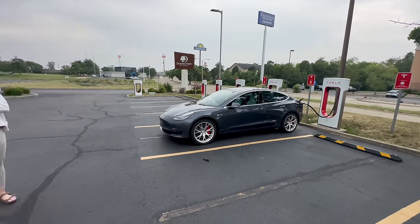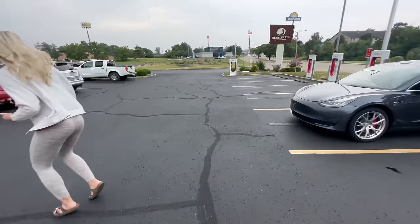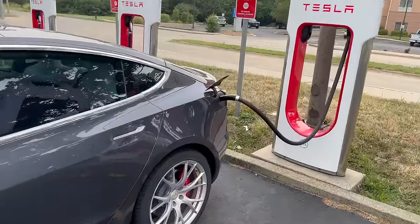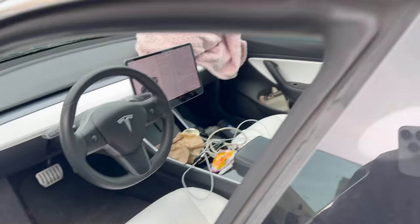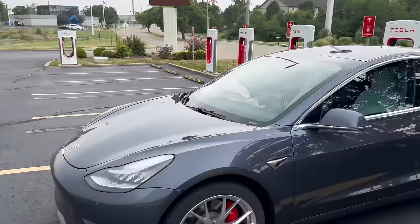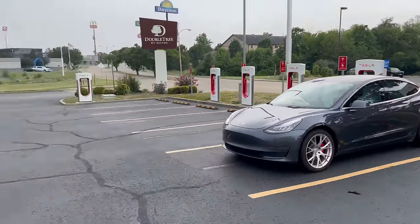So let's run inside, do a quick pee because the rain's picking up. And make sure we're charging. I mean, do we even need to? It's a Tesla. We haven't even had one tiny charging issue yet. The car is charging. And is it charging fast? It's 144 kilowatts at the maximum. You just don't even have to check with this car. You just plug it in and walk away. That is next level luxury. All right, let's go inside.